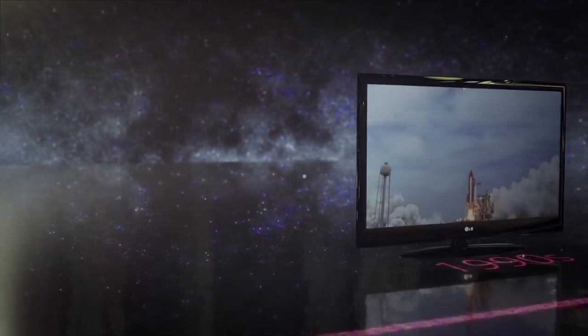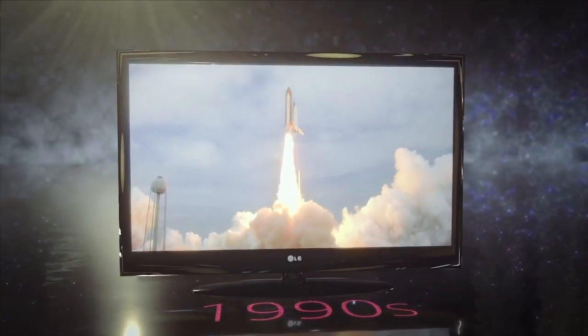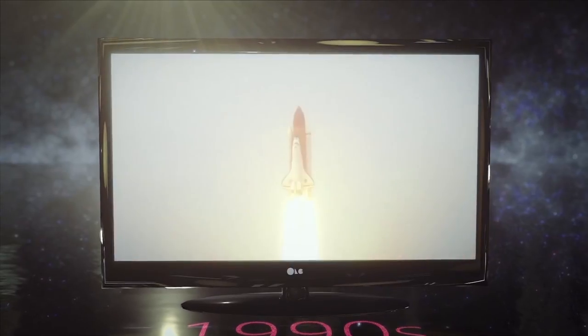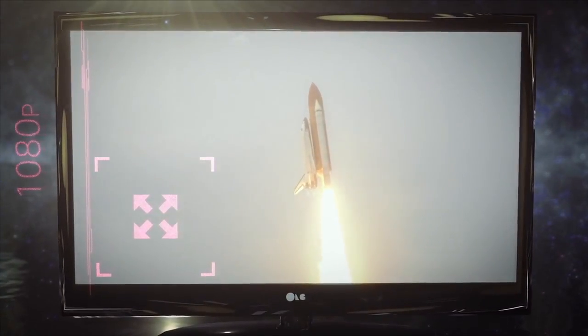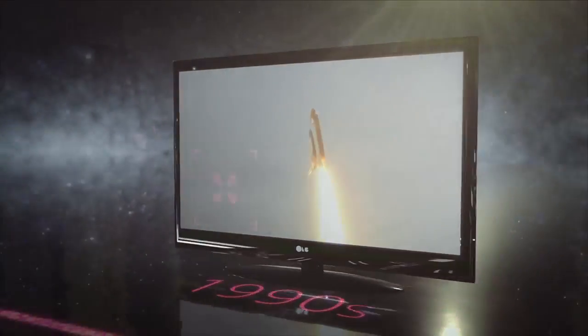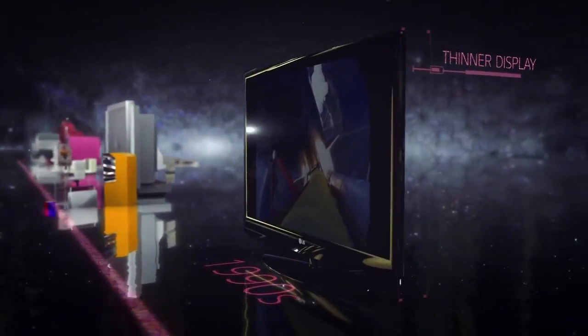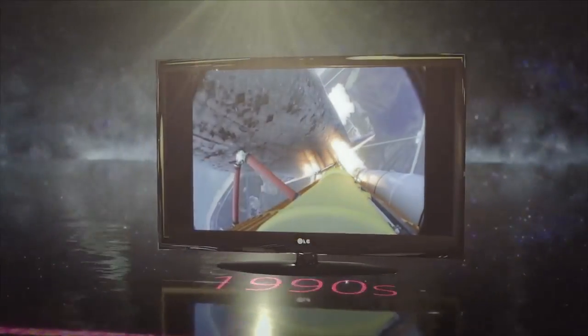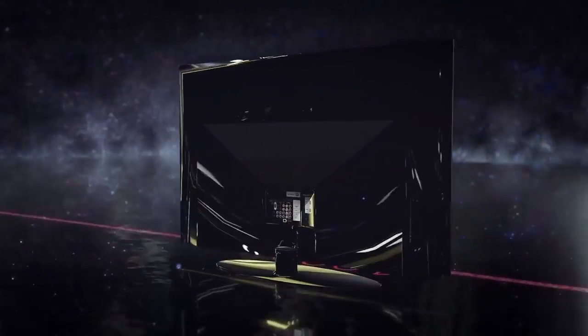Then came HD TV, a new digital standard with quadruple the resolution, 1,080 lines per frame, and a vastly clearer picture. With the introduction of the LED as their light source, LCD televisions became thinner, brighter, and crisper. The majority of new TVs manufactured and sold today fall into the category of LED-lit LCDs.